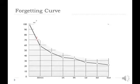Here is a forgetting curve that illustrates how distributed practice contributes to retention over time. So what we have here on the y-axis is the percent of information remembered, and on the x-axis is the time since you first learned the information, right? So let's say that I'm studying for a Spanish test, and I have to remember 100 terms for the Spanish test, okay? Right now, if I have all those 100 terms memorized for the first time, in 30 minutes I'll remember about 60% of those terms, and then about a month later, I'll remember about 20% of those terms.